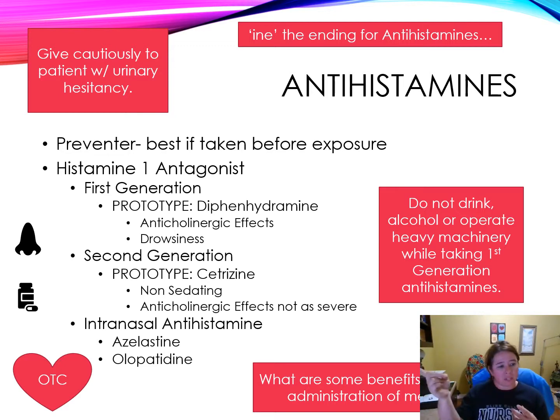One of the things I always think about when we talk about antihistamine medications is I get worried about my little old men who have urinary hesitancy. So they've got a big prostate, or maybe they just don't pee right. You start dropping this medication on them, you're going to cause them to have urinary retention, like they can't pee, okay? So be thinking about that before we say, oh yeah, just go get some Benadryl and take it.